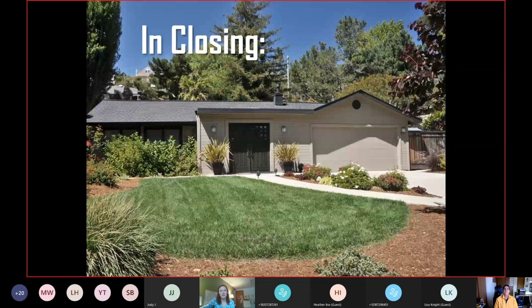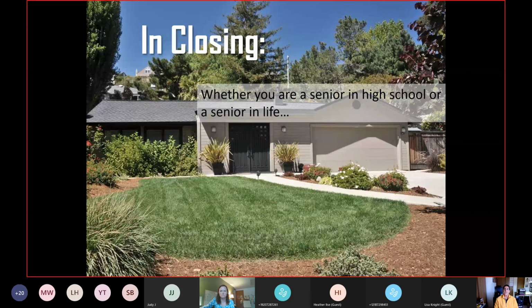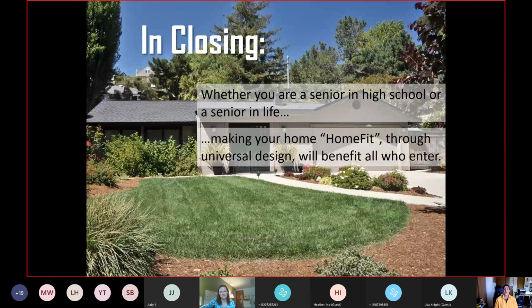So it's not just for our parents and grandparents, but eventually, hopefully we all get to the point where aging is a reality for us. So we all have to start thinking about housing in that way as well. I'd like to add one thing, if I may. Whether you are a senior in high school or a senior in life, making your home fit through universal design will benefit all who enter.